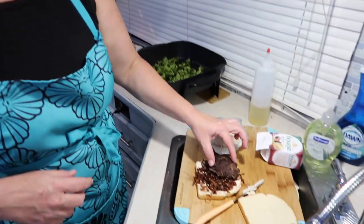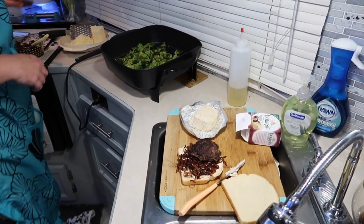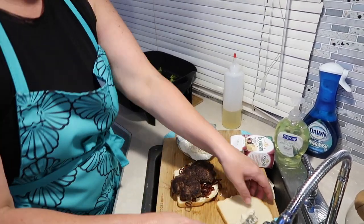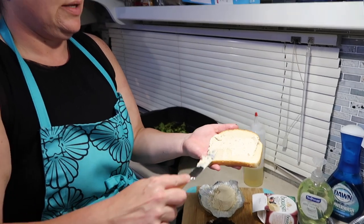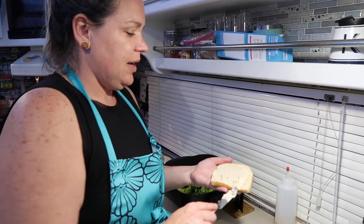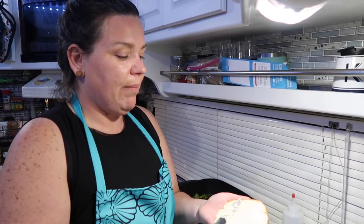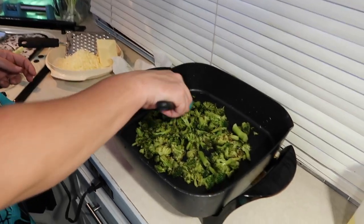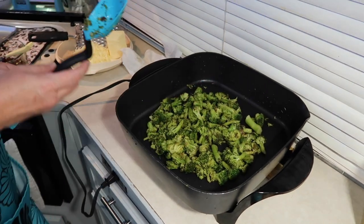I'm gonna put a patty, another patty, and then a little more cheese on the other bread. Never too much cheese. Of course not, not for me anyway. I'm gonna make a couple more and then we're gonna pop them on our Blackstone griddle. Erin's cooking up the broccoli in this skillet. I like to skillet roast it, is what I call it, so it gets brown.